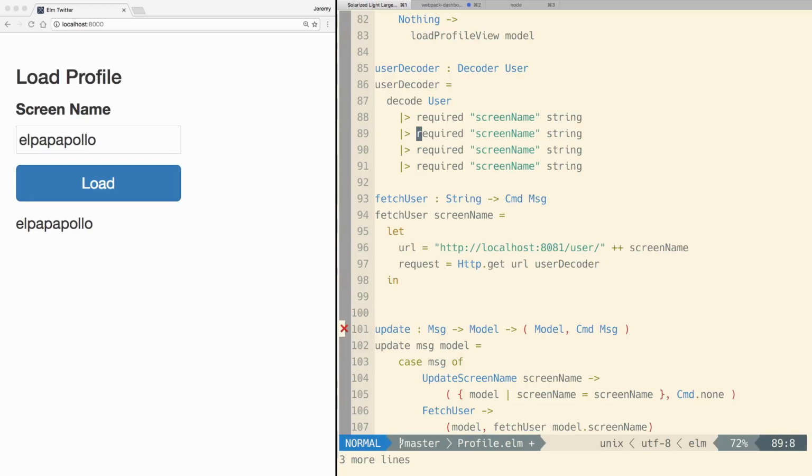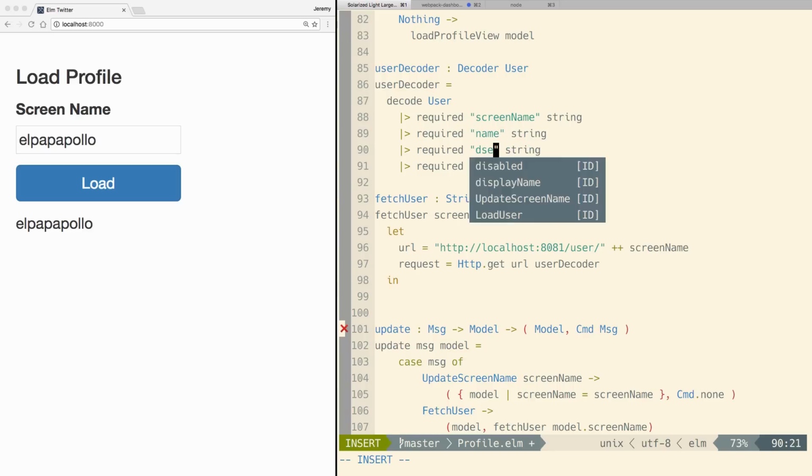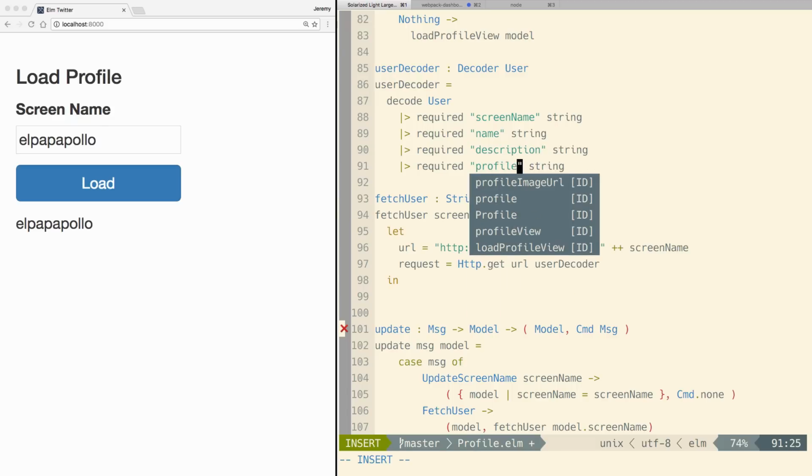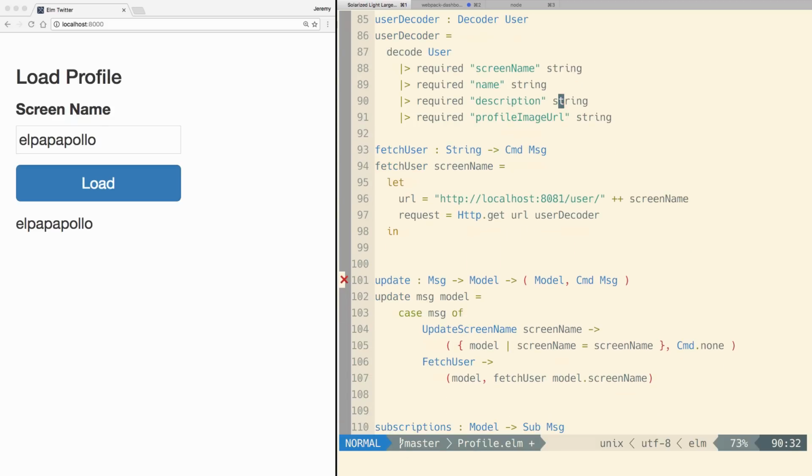And this pipeline allows us to structure it in the same order that we defined for our user type. So we'll have name, description, and profile image URL. See, we've mimicked the user type and how we defined each property. But what this pipeline module allows us to do is to say screen name is required, name is required, description, etc. And they're all strings.